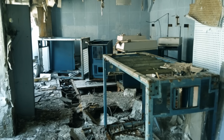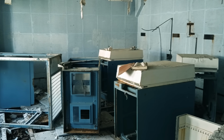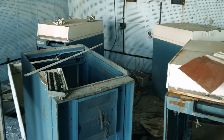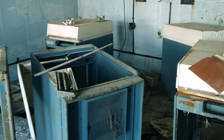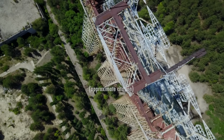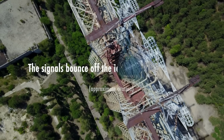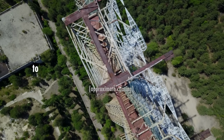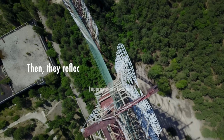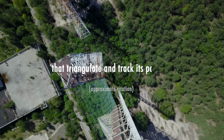We later visited what was left of his machine, where he shared some really epic stories, including how a little prank with K340A hardware caused a big mess. But then he explained. In simple terms, Duga's transmitter sends signals towards the start point of an ICBM. The signals bounce off the ionosphere multiple times to reach the target, which is the missile engine's emissions. Then the signal reflects and is received by 2 receivers which triangulate and track its position.